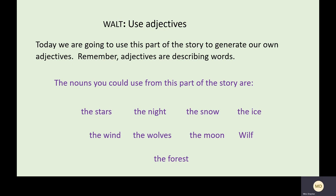So our main learning today is that we are going to use adjectives. Today we're going to use this part of the story that I've just read to generate, so that means come up with, our own adjectives. Remember, adjectives are describing words. The nouns you could use from this part of the story are the stars, the night, the snow, the ice, the wind, the wolves, the moon, and Wilf.